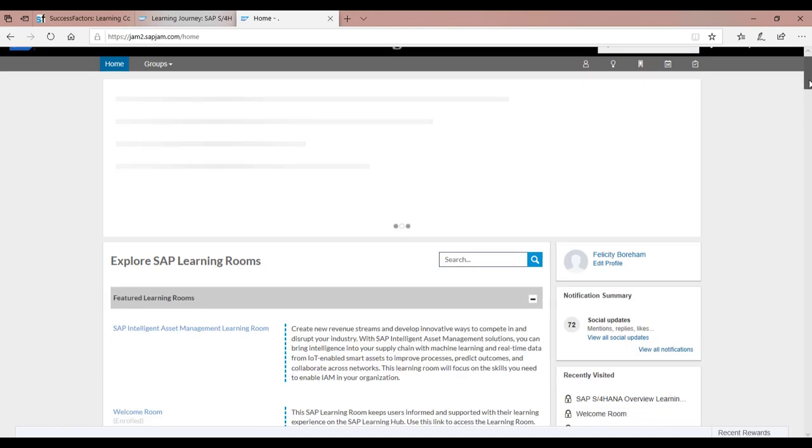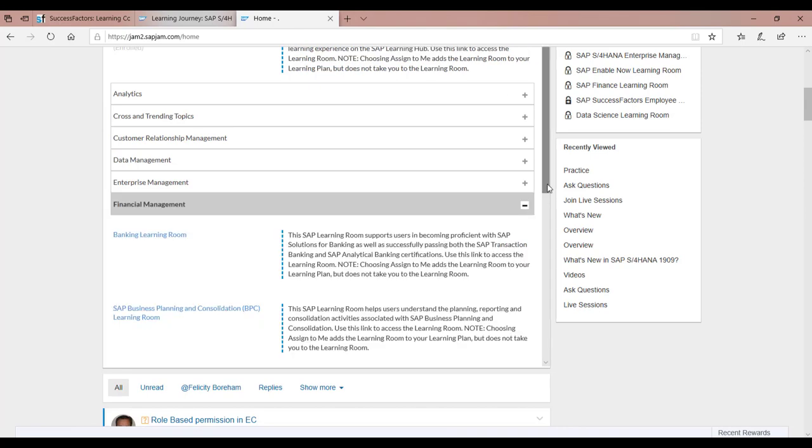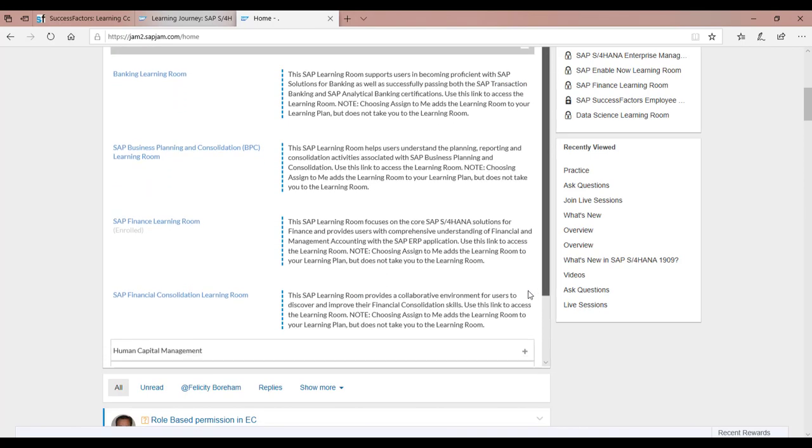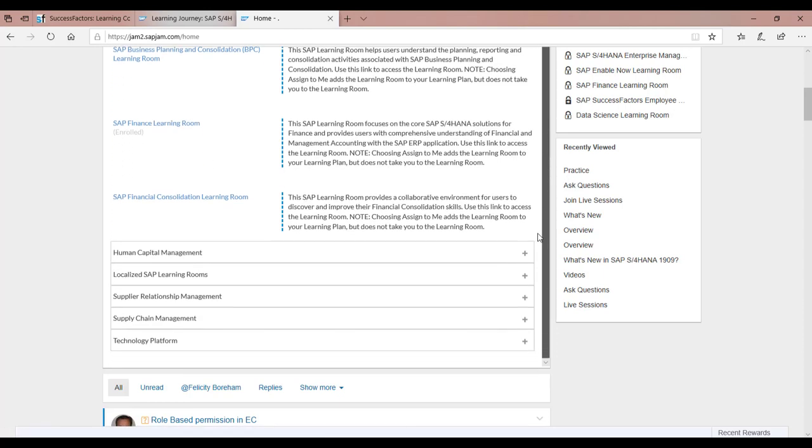I'm just going to scroll down to show you. So here are the topics that are available. So we can see financial management. As I expand this bar, I can see there's banking learning room, there's the SAP business planning and consolidation learning room, SAP finance learning room, and so forth. And we can see I've already enrolled in that. So those are just the different learning rooms that you can join in.